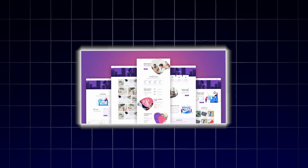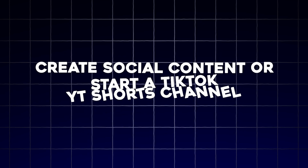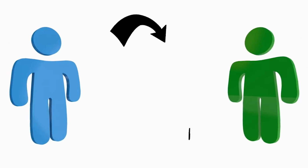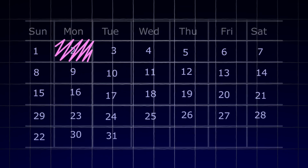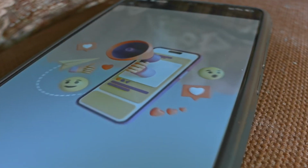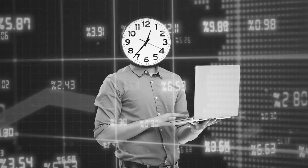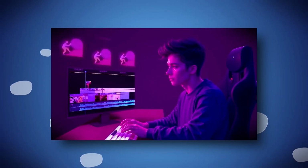Week 3-4, set up digital product pages, Gumroad, Etsy. Create social content or start a TikTok/YT Shorts channel. Test affiliate offers. Week 5-6, add automation, reach the $300, $500/month range. Week 7-8, launch 2-3 digital products, optimize social strategy and funnel, hit $750, $1,000/month, and beyond. The key is consistency, not perfection. You'll pivot, test, and adjust, but you'll keep moving forward.